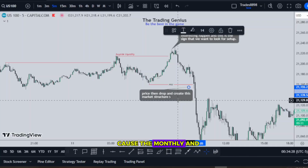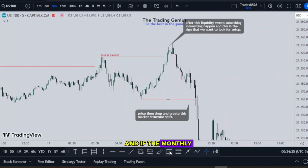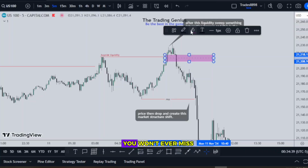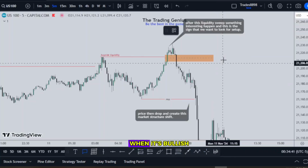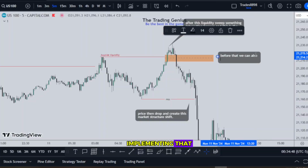Or you stick with the underlying narrative that constitutes your reasons for being a buyer or seller for classic buy days, because the monthly and the weekly chart indicates to you that it's likely to keep moving higher. Well, then you want to stick to being a buyer. And if the monthly and the weekly are expected to go lower, you want to stick to being a short seller. And that way you won't ever miss those classic buy days when it's bullish or classic sell days when you're bearish.